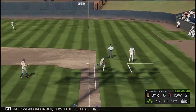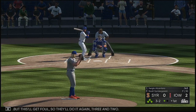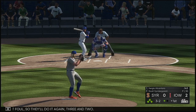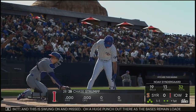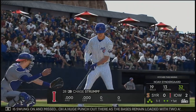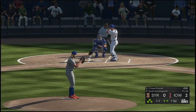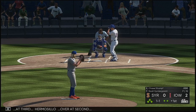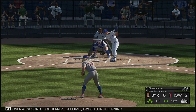Weak grounder down the first baseline. But this will get foul, so they'll do it again. 3-2. And this is swung on and missed. Oh, a huge punch out there as the bases remain loaded with two away now. Young at third, Hermosillo over at second, Gutierrez at first, two out in the inning.